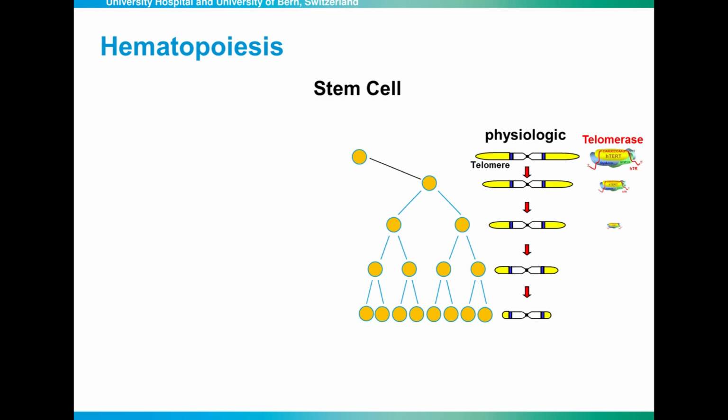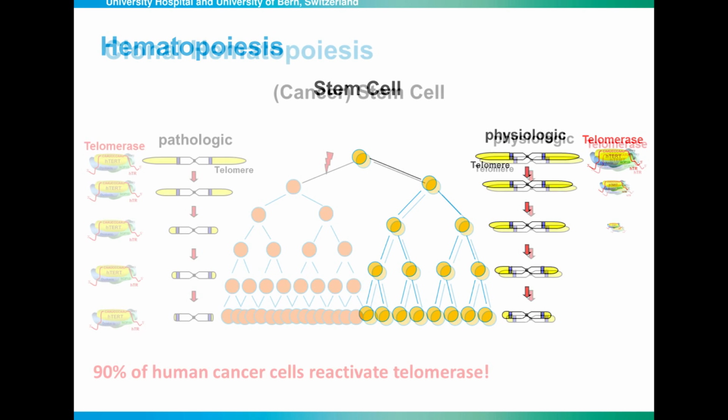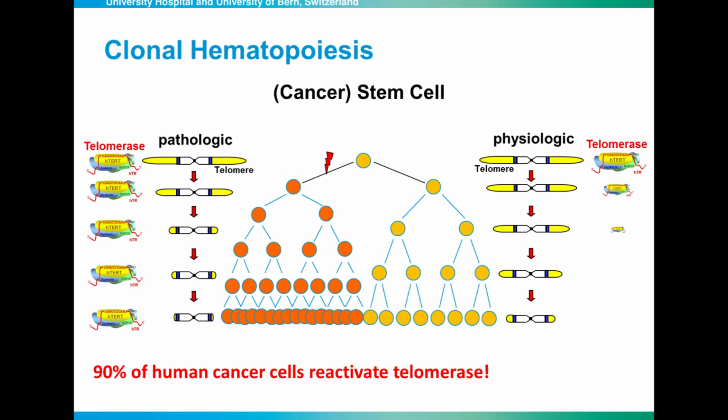I would like to explain this on a scheme. You can see a very simplified model for the hematopoiesis on this scheme, with the hematopoietic stem cell, which divides into daughter cells, ultimately producing all types of blood cells. With each cell division, a small part of the chromosome end, the telomere, is lost. But this loss can be compensated by telomerase, the enzyme which can add new telomere repeats.